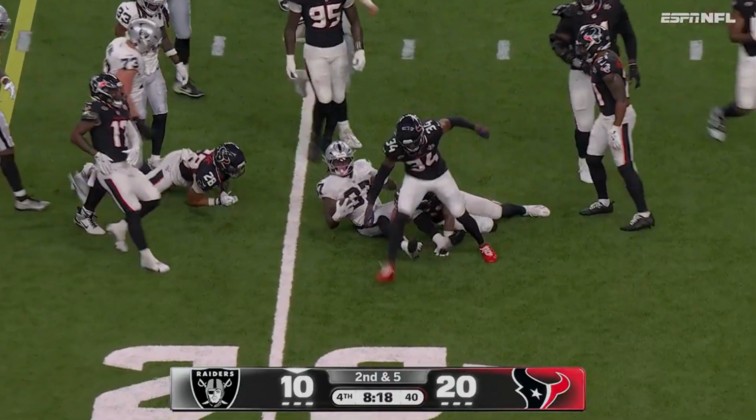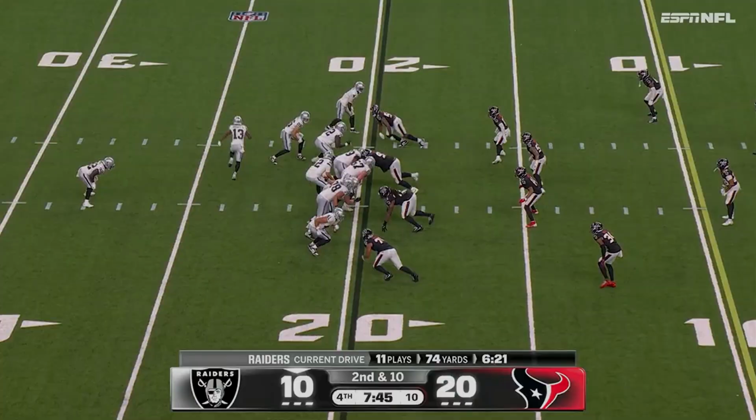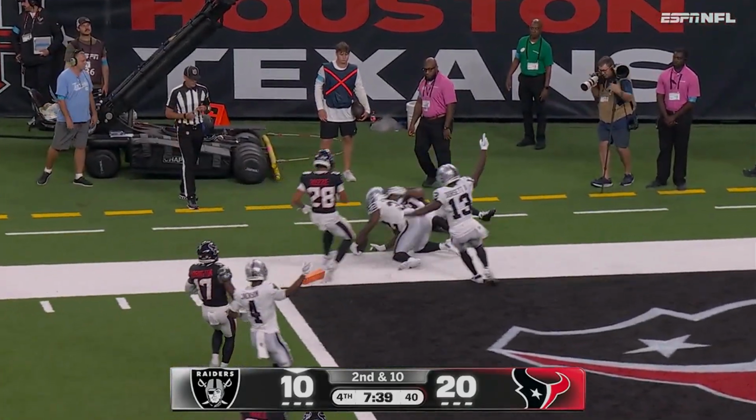Here's Hemby showing what he can do, picking up a 1st down over the right side. That's the 10th play of the drive. This is the longest drive by the Raiders tonight. Getting him healthy this year was big. Ogunbowale is going to take it down inside the 10.